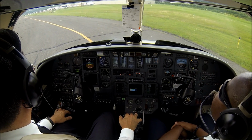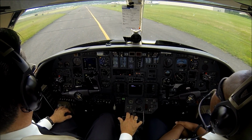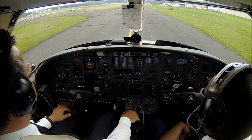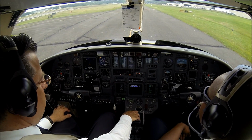Alright, 454 Mike Charlie, I just got your release. Just be advised, you see where that Cheyenne is on your right, behind the whole short line for 26? After landings, please. Alright, when you come out and you're supposed to depart, that's where you're supposed to end up at, behind that whole short line, not down there. But clear for takeoff runway 26, direct car mount, maintain 3000.